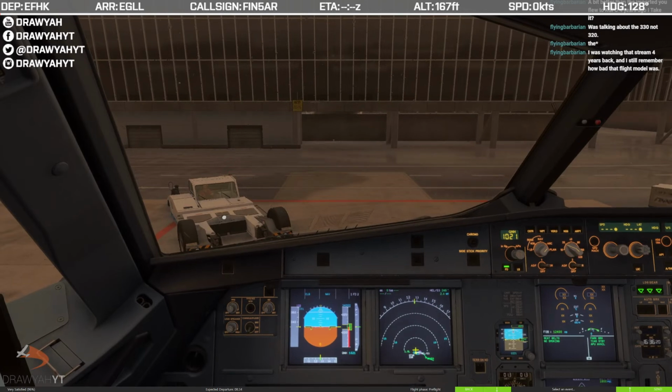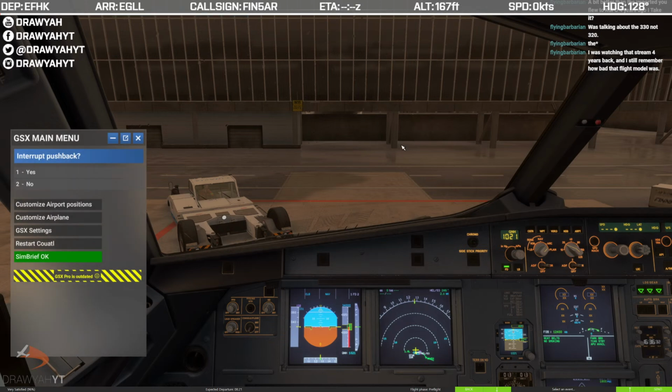So I said, the question I want to know is... Hello, Captain. We are ready for pushback. Can I request de-icing at the de-icing stand as they do in real life, or is it going to be de-icing at the gate? I'm hoping I'm given that option for additional services after we've pushed back.